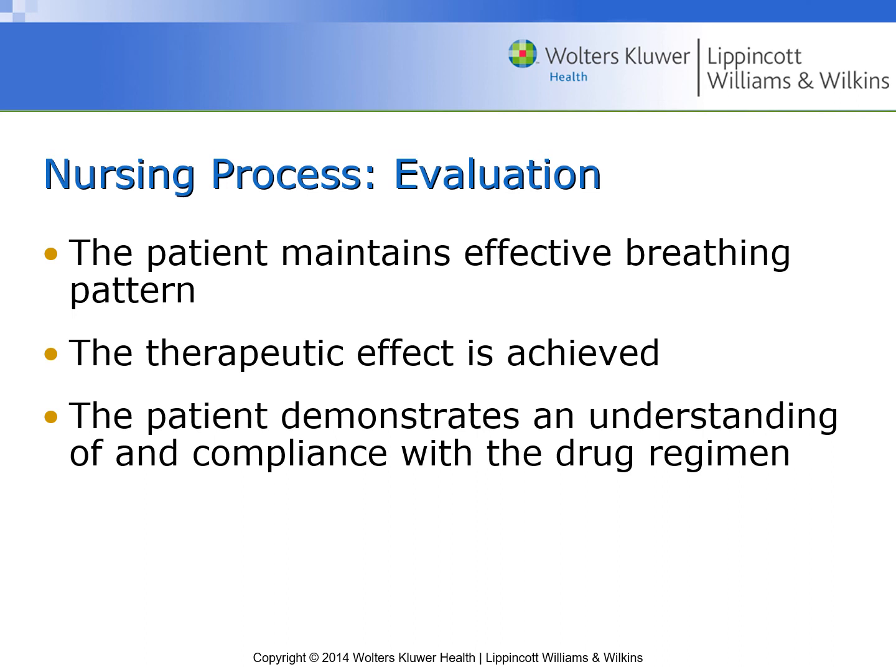Finally, we want to evaluate our patient. The patient should maintain an effective breathing pattern. The therapeutic effect should be achieved, and the patient should demonstrate an understanding of and compliance with the drug regimen.